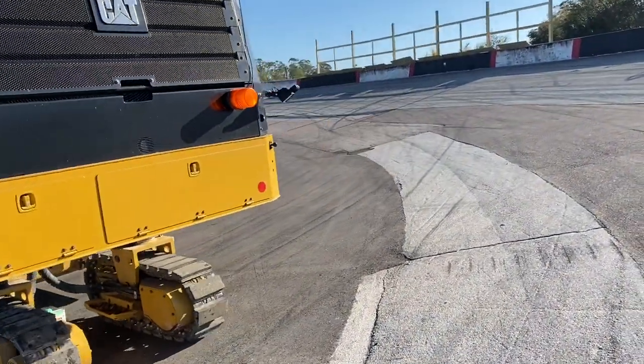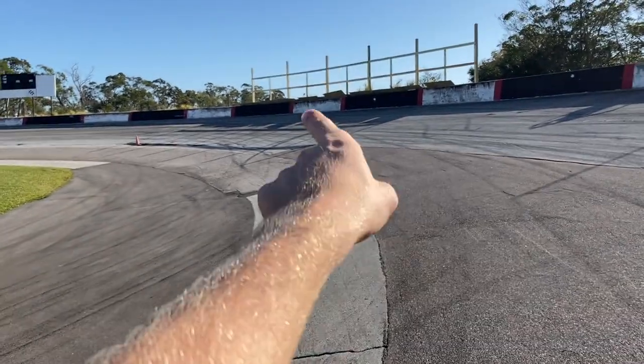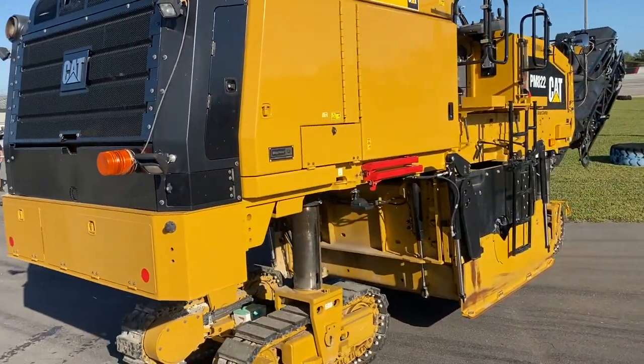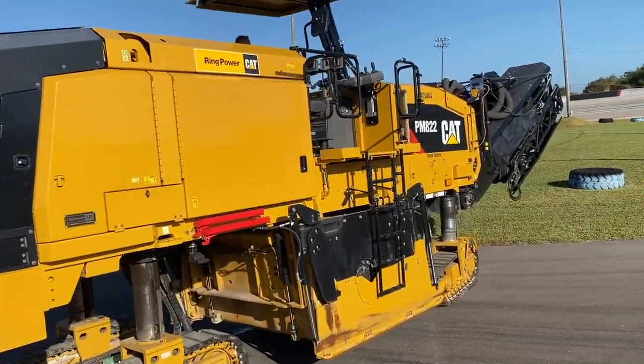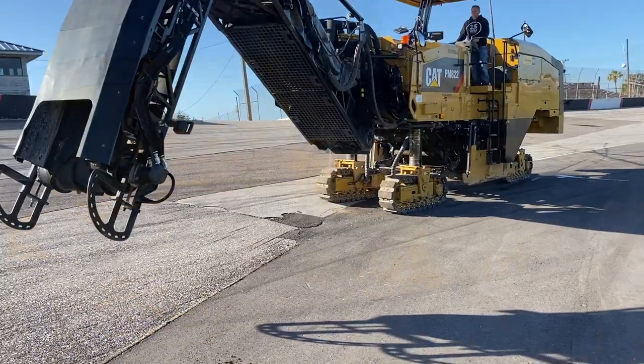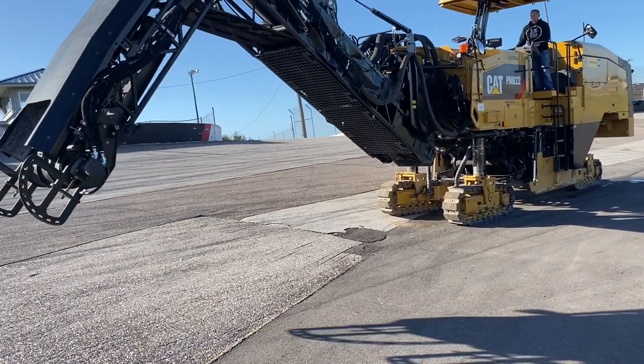So the goal, guys, is we're trying to get on this strip right here. But we gotta make sure this thing can handle the bank. It's a lighter bank right here, so we're gonna get it straightened up on this. Little counterbalance effort here.